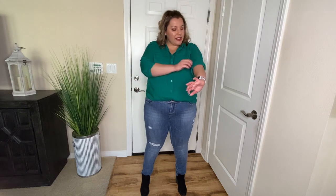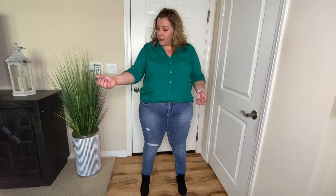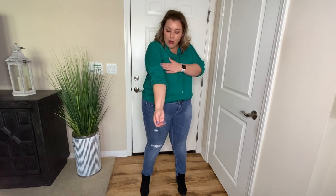So this last top that I got from Fashion Nova is this green blouse. It's a button-up blouse and I really do like it. My only issue with this blouse is that it gets wrinkled so easily. Honestly, I steamed it. I also ironed it and even afterwards, it's like every single time that I move or if I bend my arms, as you can see, it gets wrinkled.